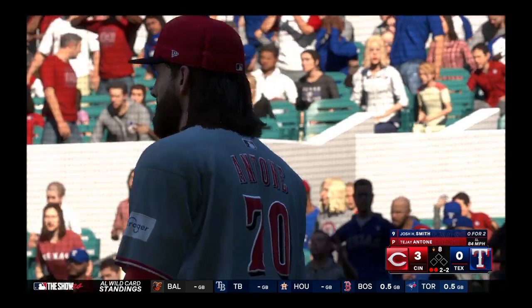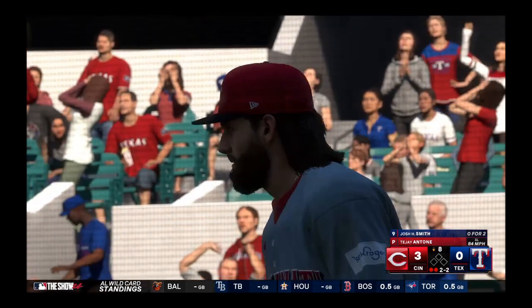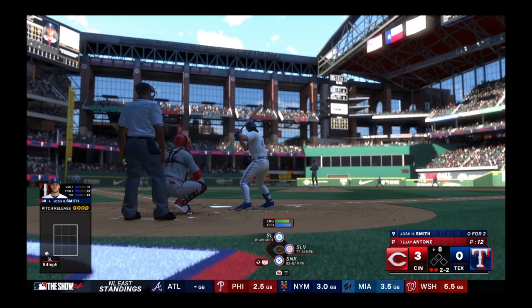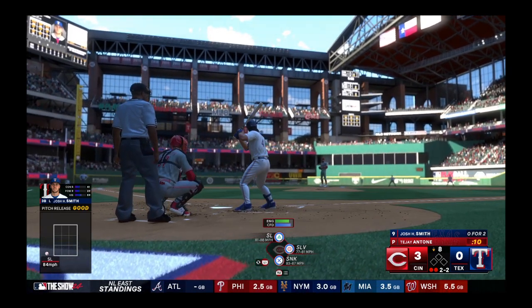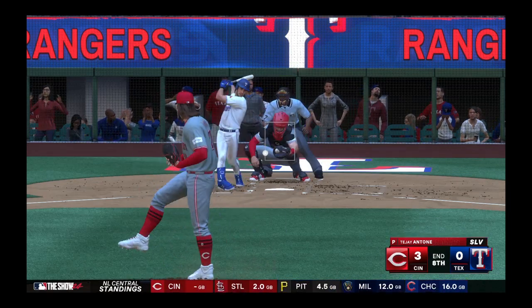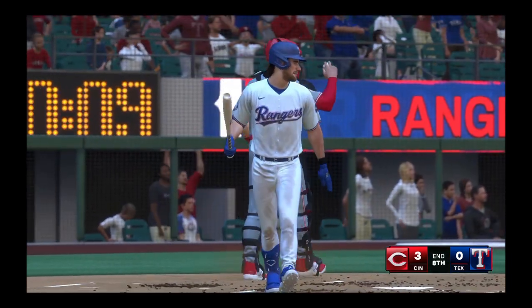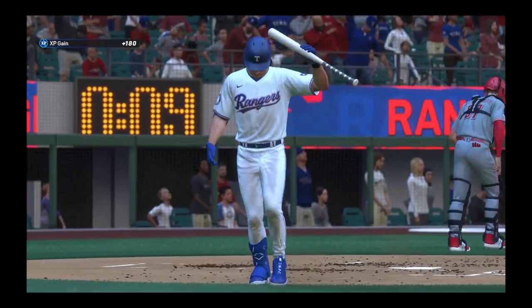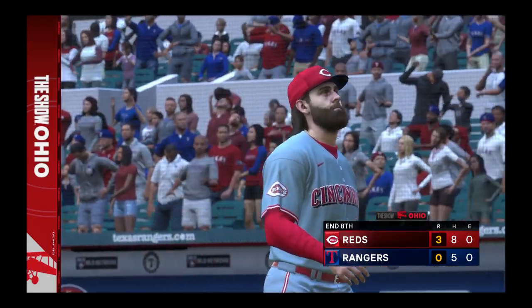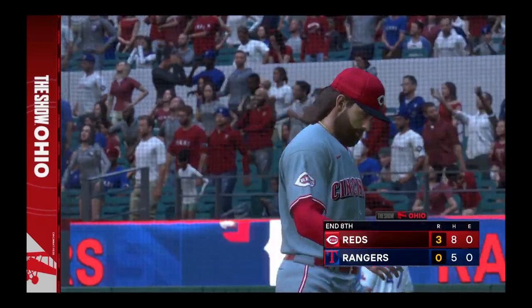Wow, no fair right there. I mean, that slider didn't move to the very last moment. Incredibly difficult to pick that up. Just kind of have to tip your cap on that pitch. Kicks and fires. Swing and a miss. Struck him out. And a nice inning of work there as he sets him down 1-2-3. Nothing doing for the Rangers. Still down 3-0.